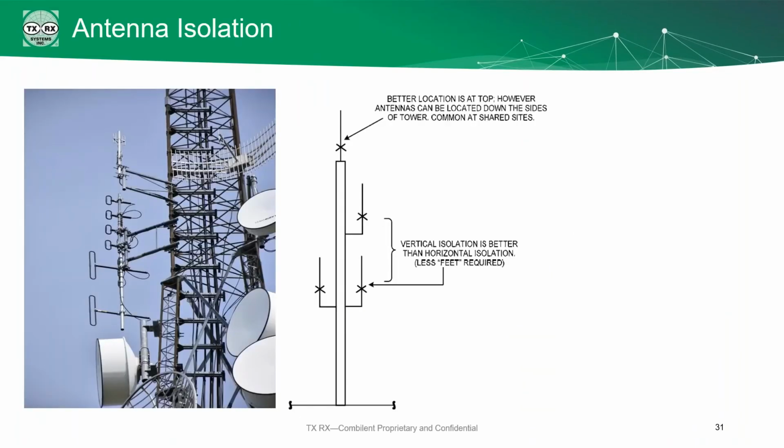It's also important that we have isolation between your antennas. Your best place for an antenna is going to be at the top of the tower, but you might not be able to do that. More commonly, especially on shared sites, you'll have to have antennas on the sides of the tower. In this situation, vertical separation is better than horizontal separation.